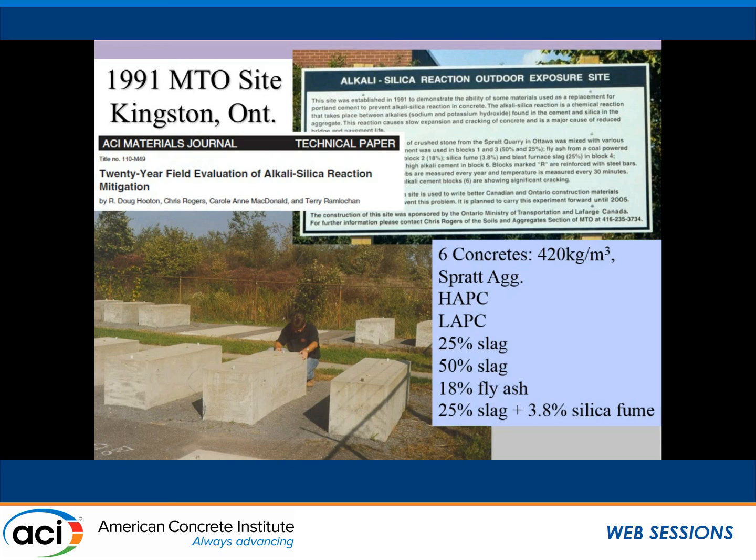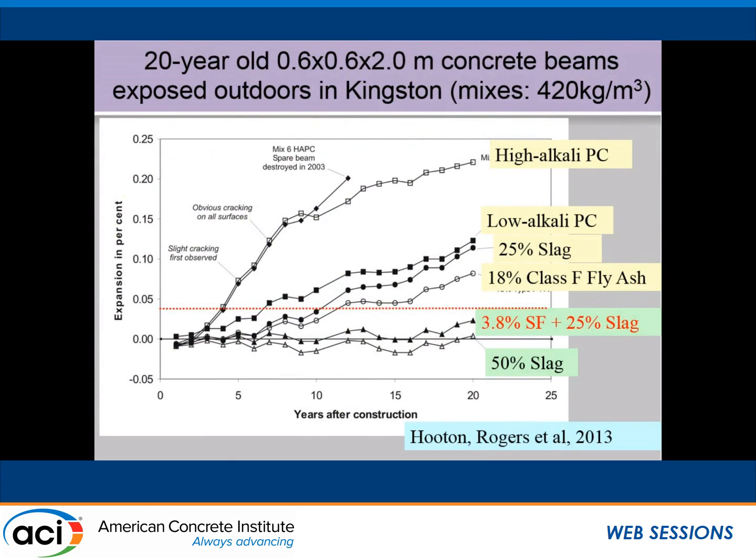And there's one ternary mixture in there, 25% slag and about 4% silica fume. It would have been higher, but we ran out of silica fume. We had to bag it into the truck. So that's what we ended up with. But it turns out after 20 years, it worked really well.